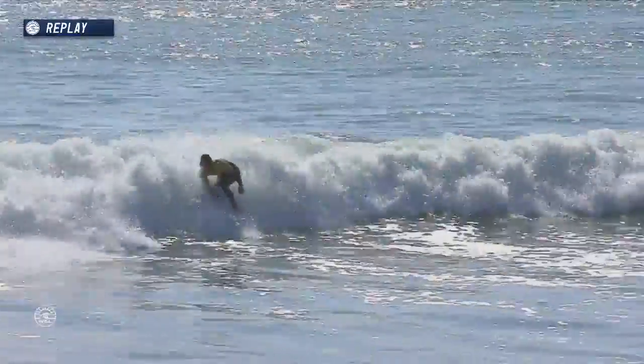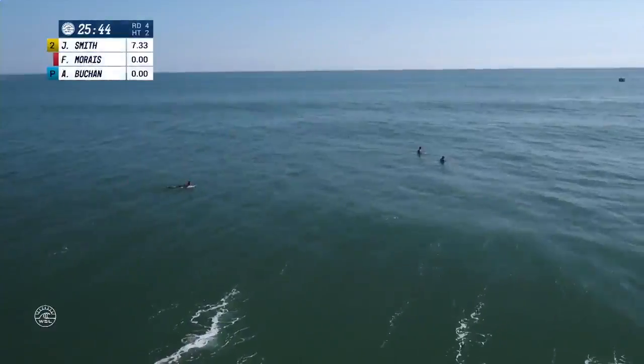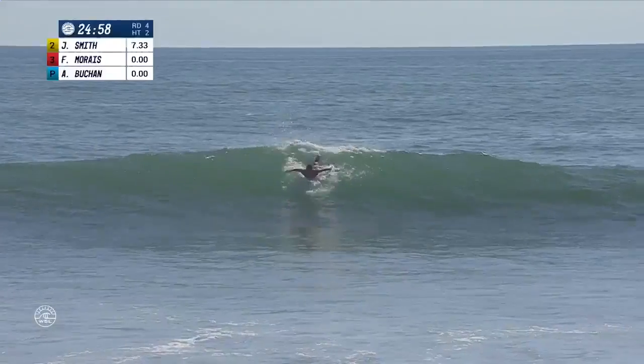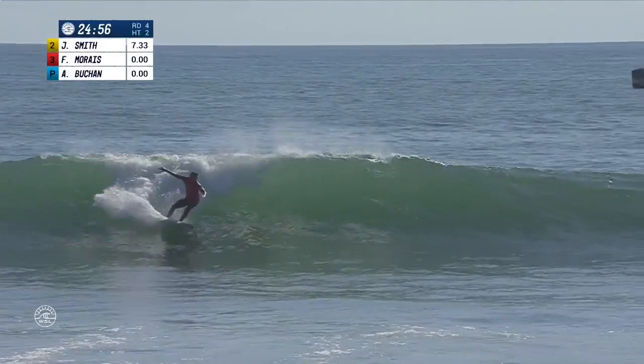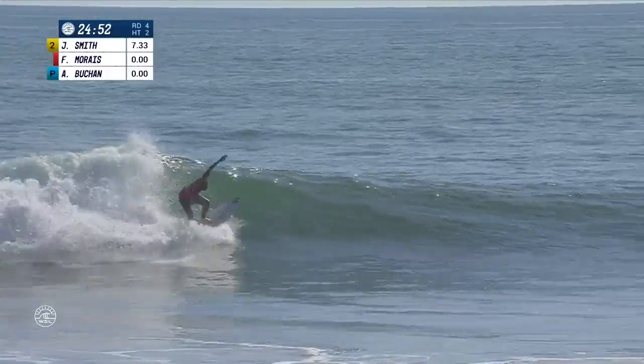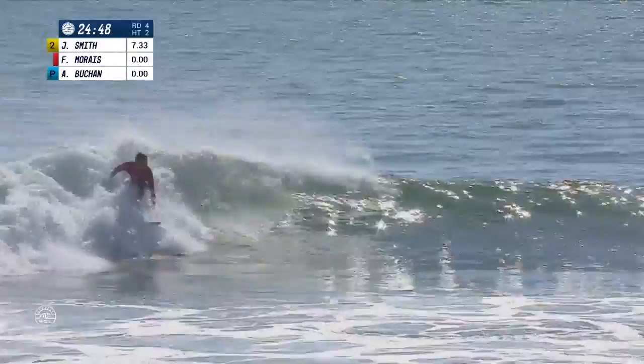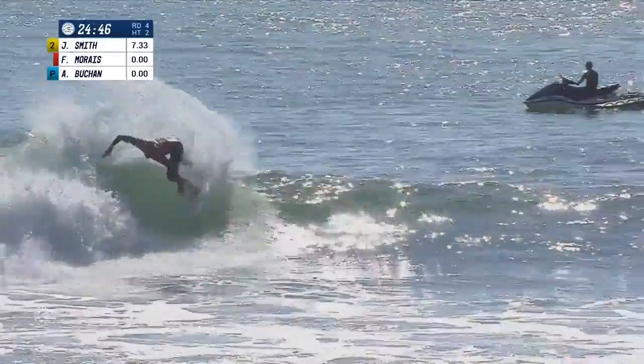Making it look so easy, Jordy is. I mean, his board just cuts through it all, glides. Guys are really good at it. Well, Fred's going left now. Both sides of the peak flaring this afternoon for the 4th round as we go on the lookout for quarterfinalists.